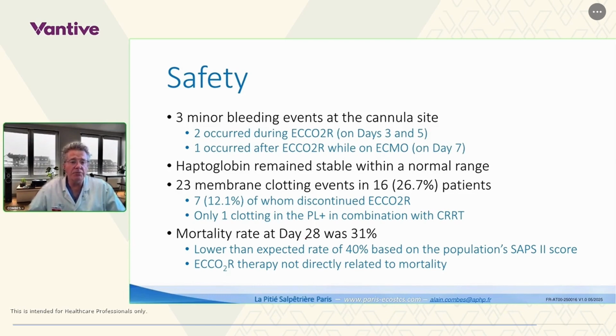Lastly, the mortality rate was on the low side at 31%, which is lower than the expected rate based on the SAPS-2 score, and also lower than the rate observed in other recent trials of ARDS with patients of comparable severity. And no patient died from mortality related directly to the ECCO2R therapy.